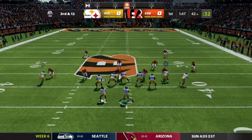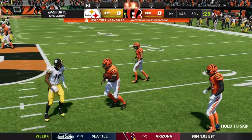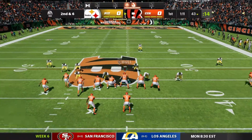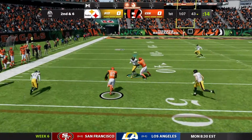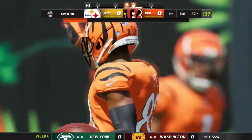Third down and 12 for the Steelers at the 42. Church passing upfield. It is intercepted by the Bengals, and they will get the ball right after the Steelers were moving downfield. Now second down and 6 for the Bengals. Burrow looking to pass. He's thrown to the left side. That is caught for a first down and more. He's down the sideline. Finally caught up, and he's down at the 37.